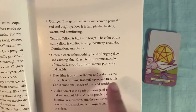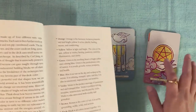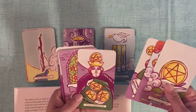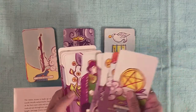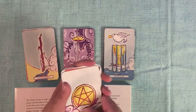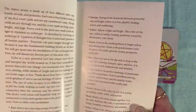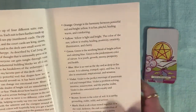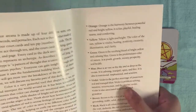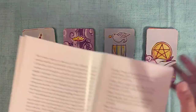Emotions, inspirations, calmness, and growth, money, prosperity, health. And those are the colors here in the suit of cups. And of course, with pentacles, she has green, she has violet, and she has all those yellows with the coins. But predominantly green and violet seem to be the colors dominating here. And as we know, green is youth, growth, money, prosperity, and health, which is all pentacle energy. And violet is, of course, problem solving, intuitive, resurrection, royalty, grandeur, psychic realm. So she has really taken that energy and combined it here, and she's made it brilliant like that.